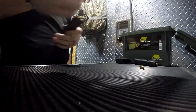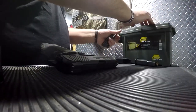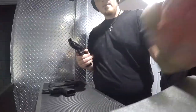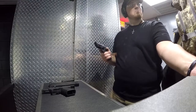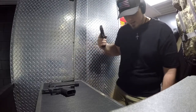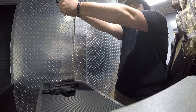I just wanted to give the H&K a go. So let's see, eventually I will put the camera back up. I got a full 16 rounds there. I got one in the chamber, and so let's see, there's Dad behind me talking to me, coaching me up. And always make sure you mind your muzzle. That's something I definitely need to work on a lot.